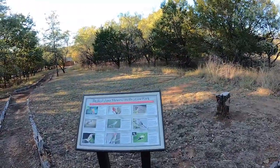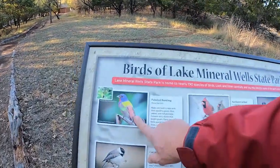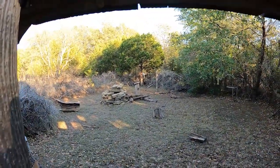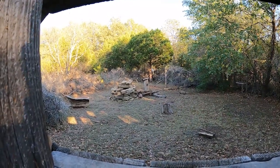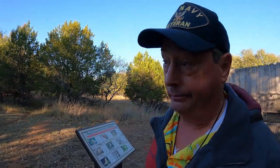So if you're of the birder set, there are birds at Lake Mineral Wells State Park. I'd really like to see one of these. But I don't think we're going to see too many birds because they're smart. They went south. But there's a great bird watching station here at Lake Mineral Wells State Park. It's all fenced in, fenced off, so the deer cannot get in. And there's a padlock so that the people can't get in. Now, I don't know why the people would want to get in there anyway. Got a craving some bird food.